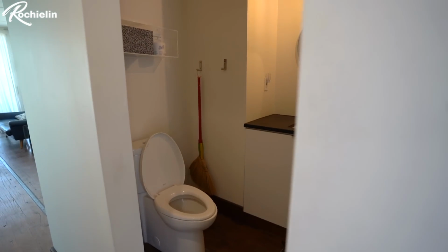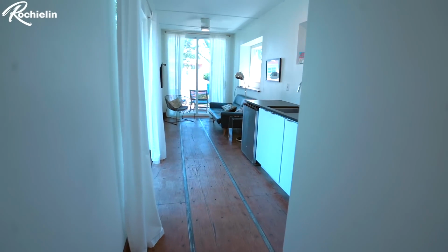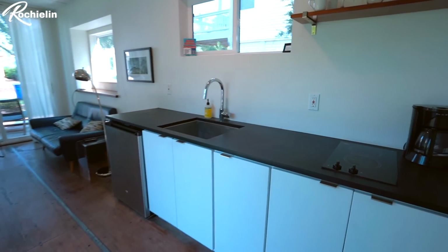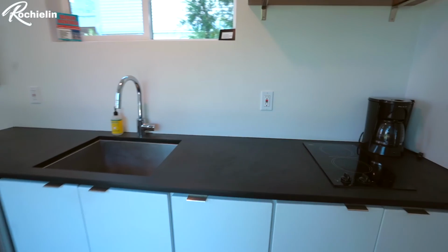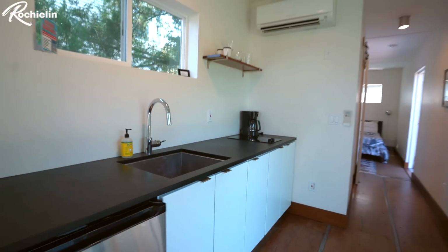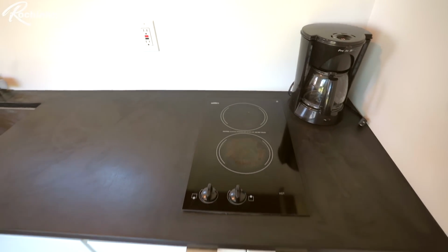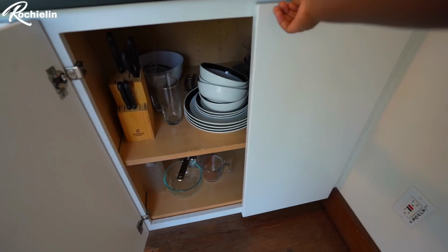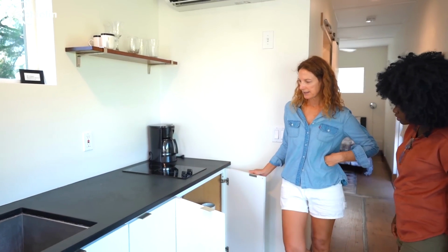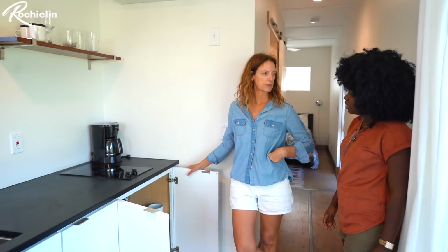Good job. Thank you. So we move over from the bathroom, and as we walk through the hallway, we're getting into the kitchen area, which is also another big feeling space. It also doesn't feel cramped. It's a full-size kitchen, I see. And you have a two burner stove top, a toaster oven, a coffee pot. It's basic, but I feel like you could cook your meals here if that's what you wanted to do.